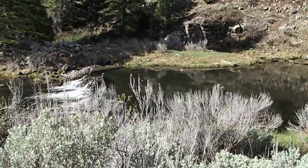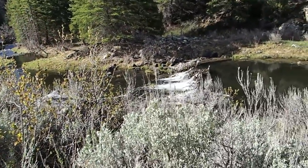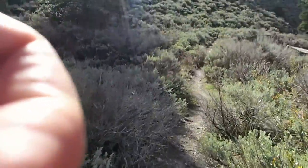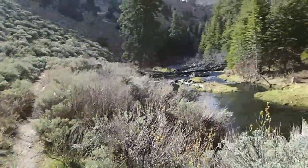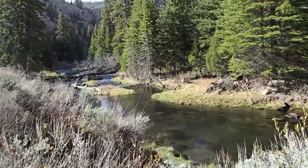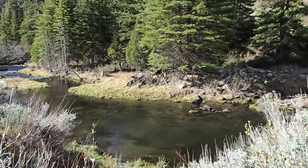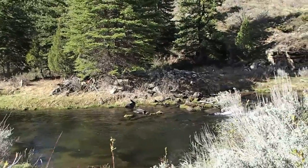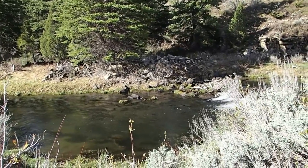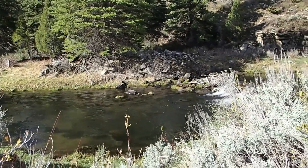Gonna walk in just down below this little spill here, see if I can't hook up on anything on a dry fly down here. Boy, this is beautiful. Look at that. Beautiful water. See if I can't spot anything from up here. I don't see any risers to speak of.